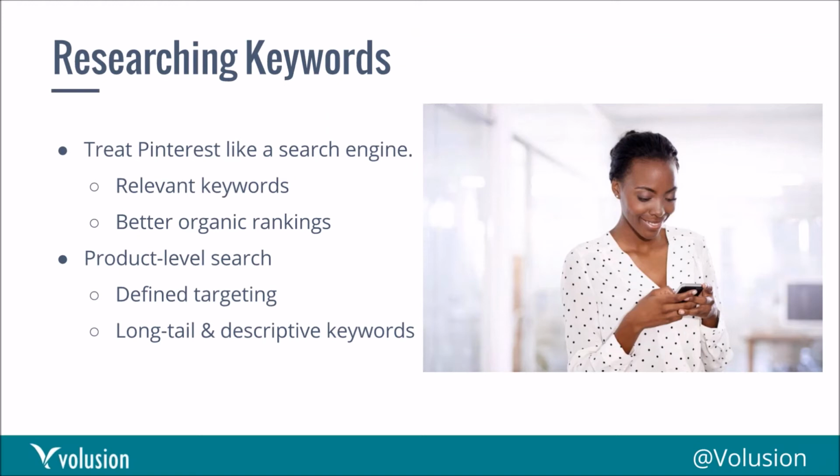We'll go through a couple of our favorite methods, and they can even be used without leaving the Pinterest website. Since you'll be optimizing pins on a more detailed product level, you'll need very targeted keywords to garner the attention that you want.